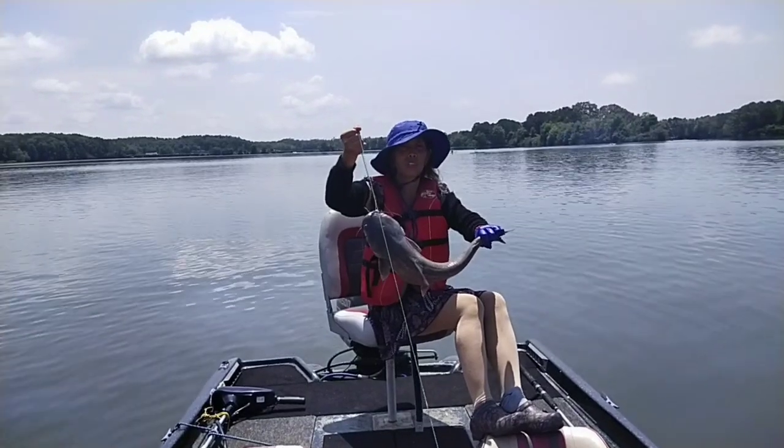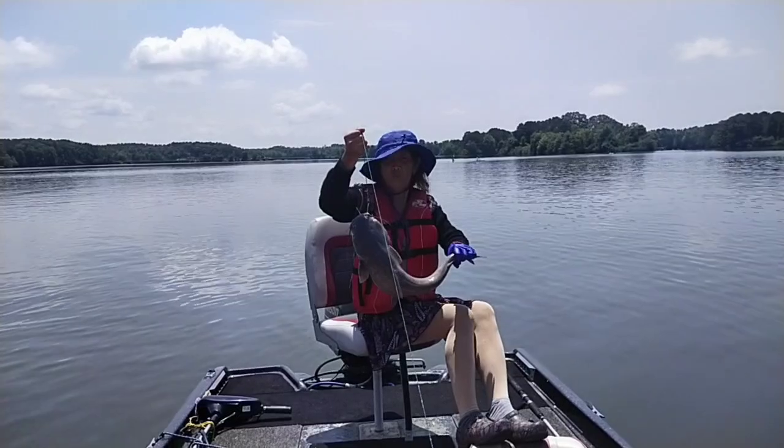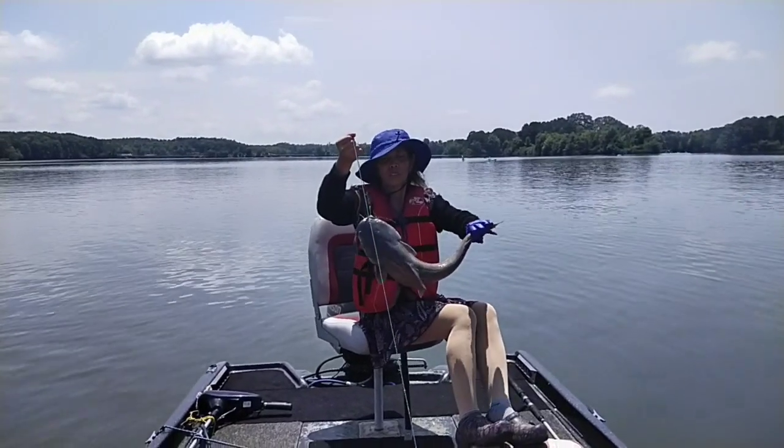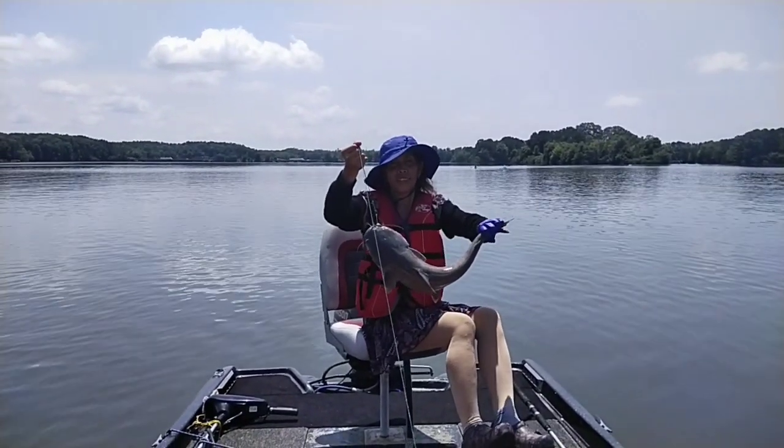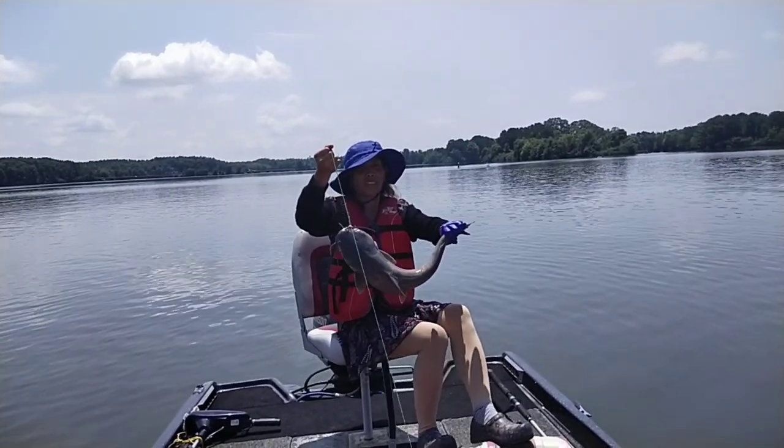This is blue catfish again. Yeah, so we are almost going home. We're also set for today using the Zote soap.